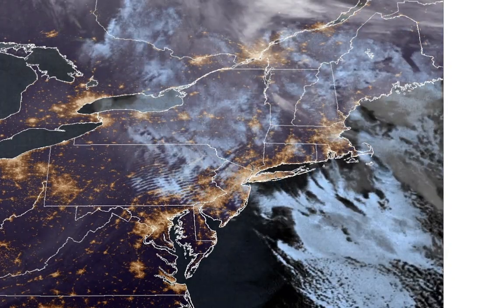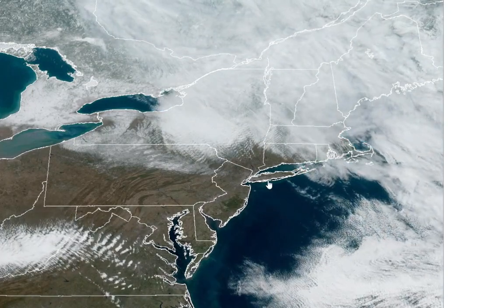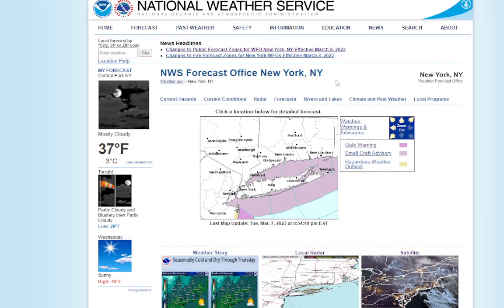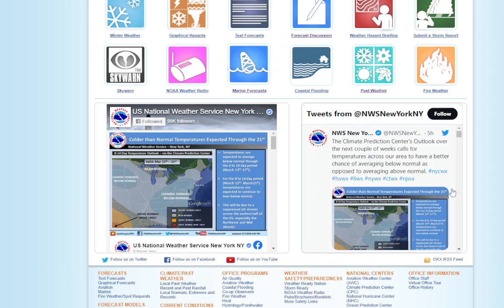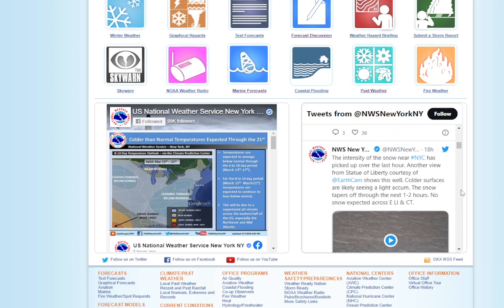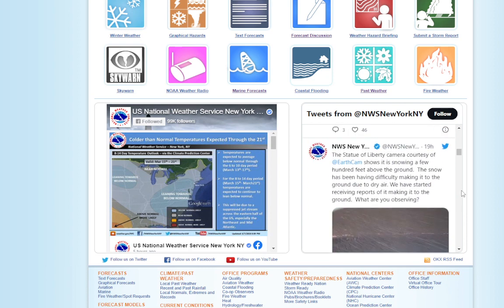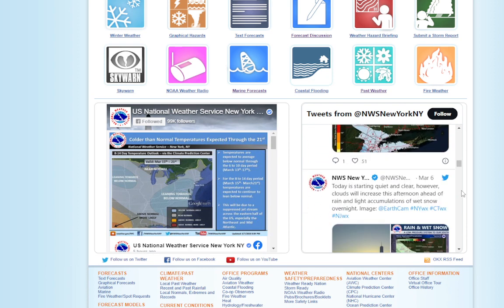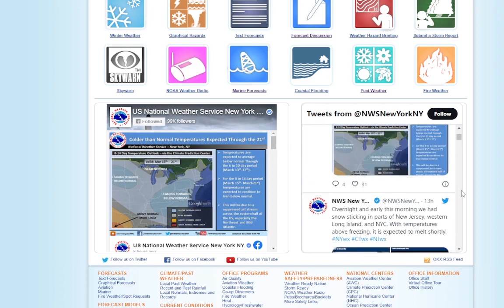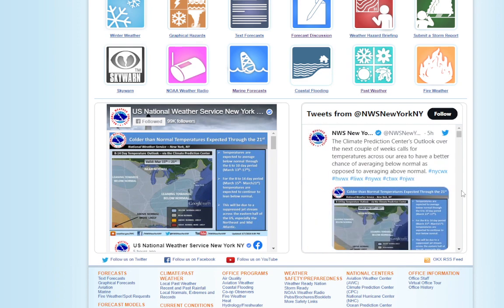You've got this low that's rotating up here that's sending some more clouds down. You can see where the snow fell. Let's see if there are any snowfall reports from the Weather Service. As far as any accumulation goes, I don't see any reports for any accumulation across the area. So I guess we just had a coating.